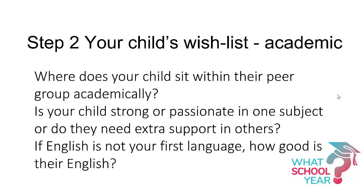Because really it is no point applying to tip-top academic schools that maybe have 6, 7, 8 applications per place if your child is then going to really struggle and bumble along, because that isn't going to do a huge amount for their confidence.